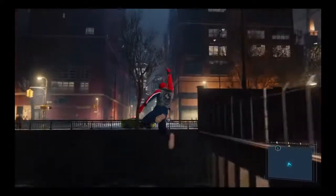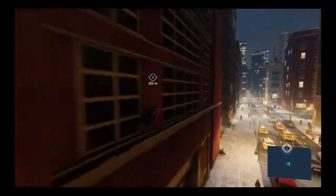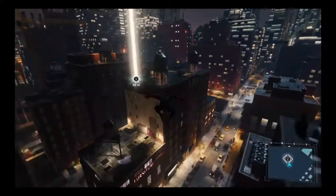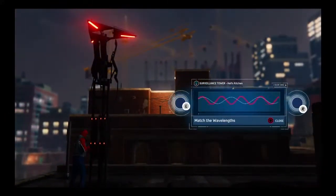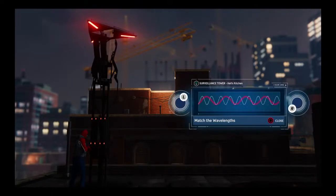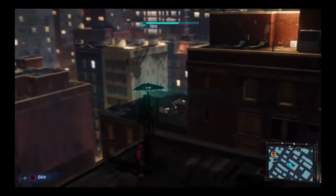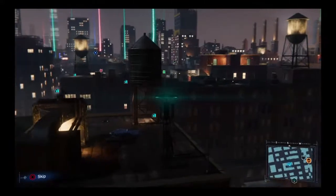Oh, okay, we're back. Now we need to get this tower, so then we can find more of those research centers. Then we can move on to a different thing. There's got to be one around here. Oh, easy. That one's easy. Wait, there's not one here? Are you joking me?